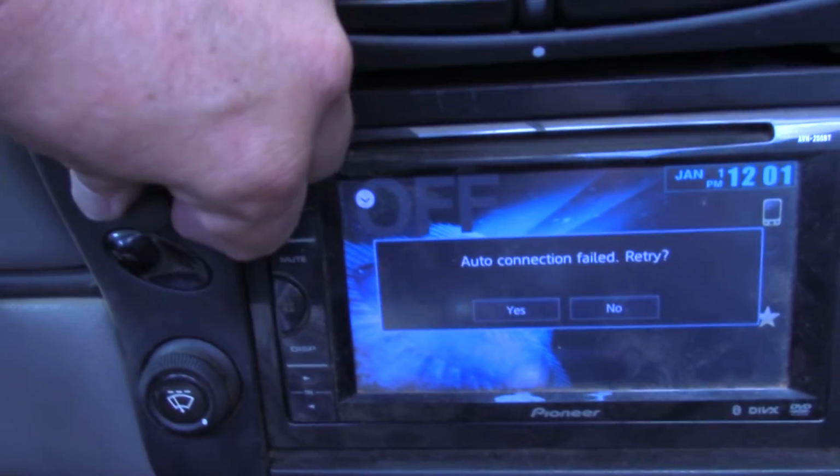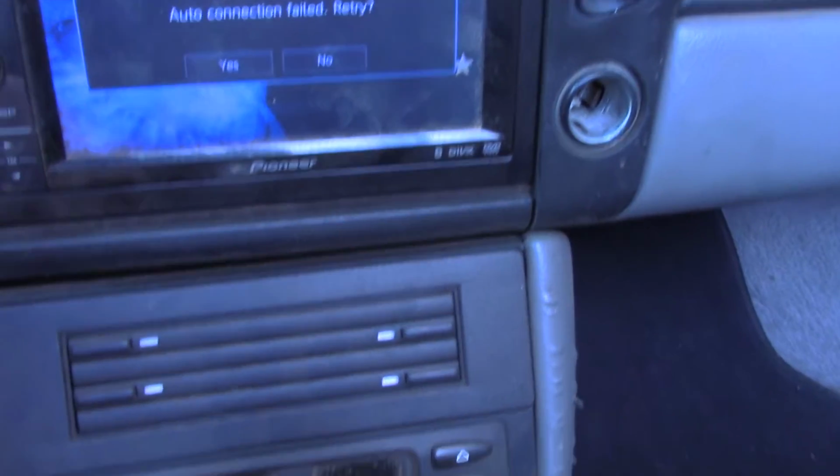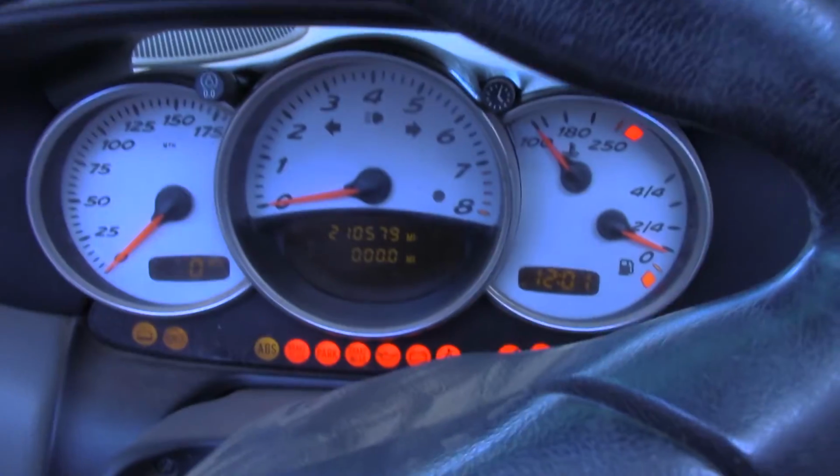Next up is the stereo. It's an aftermarket sound system. I've pulled out a big subwoofer and a huge amp. I'm not sure if I want to go back to stock or keep what's there.